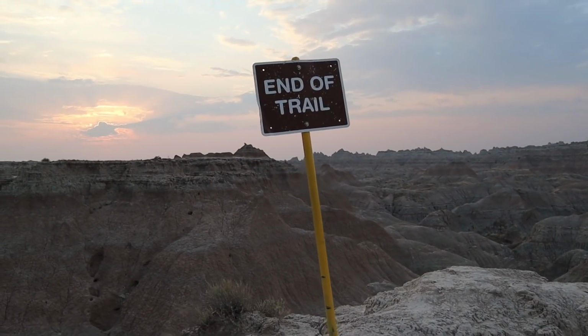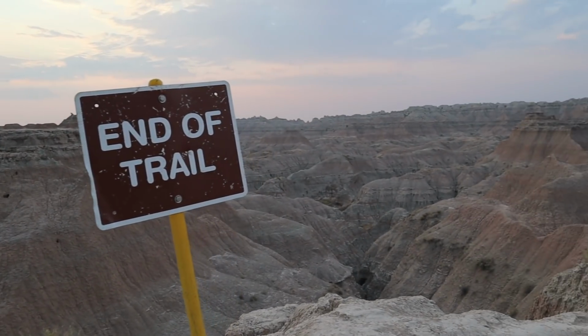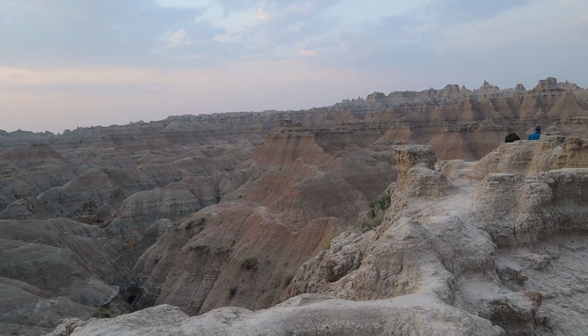Here we have reached the end of the trail. Great views. Gorgeous place.